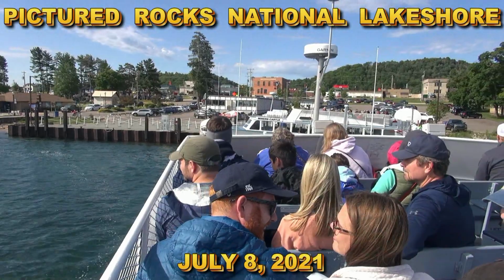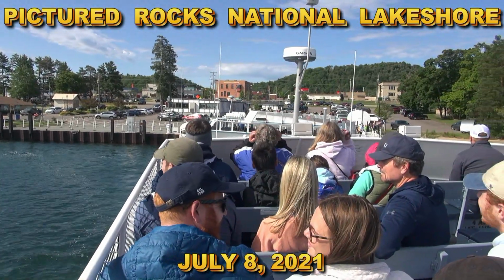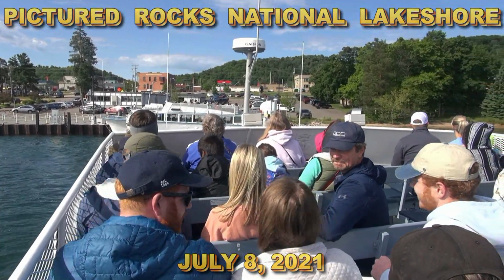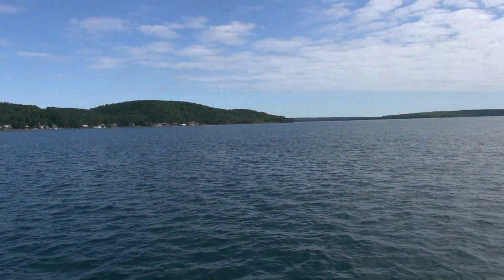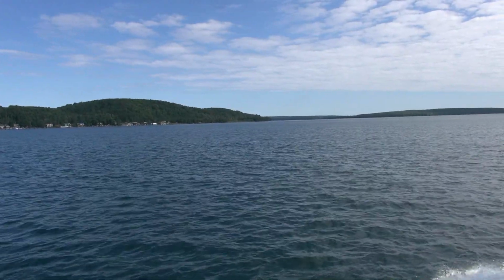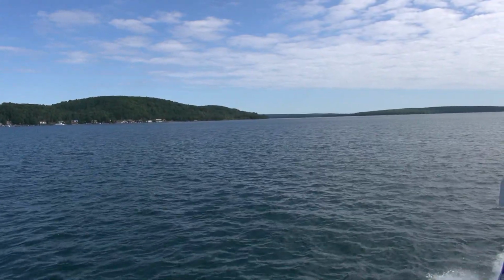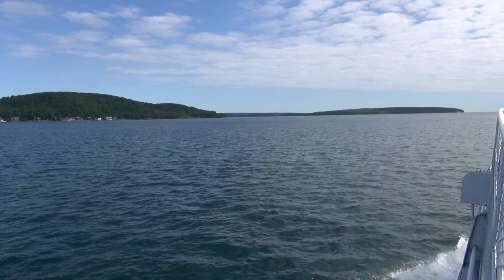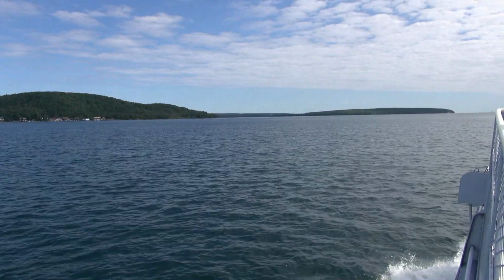Well, today's cruise will encompass 34 miles round trip, and we'll be seeing 13 miles of pristine sandstone cliffs that drop off into the lake, some of them towering over 200 feet high. We'll also see a few sandy beaches, a couple small waterfalls, and on a return trip, we'll stop by an old lighthouse and I'll tell you about its history.